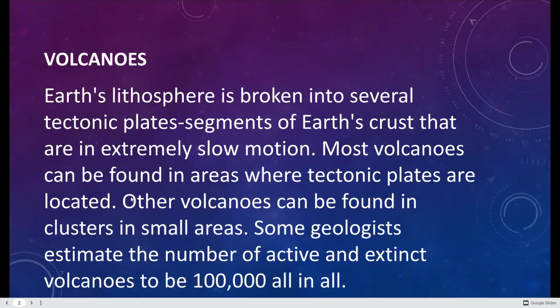Okay, volcanoes. Earth's lithosphere is broken. Lithosphere means crust. It's broken into several tectonic plates. You already have your plate tectonics theory. Segments of Earth's crust move extremely slowly. You barely observe them moving, but if there is some sudden slippage, then you can actually observe them. Most volcanoes can be found in areas where tectonic plates are located.